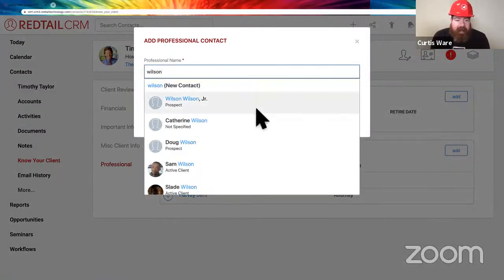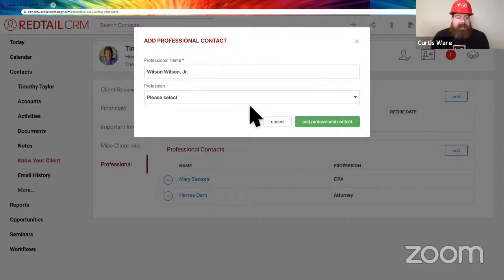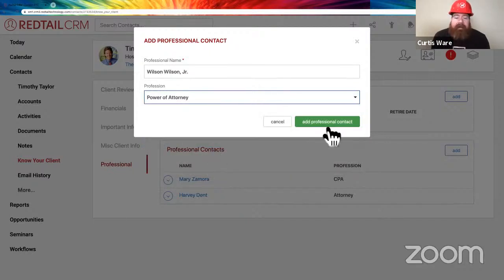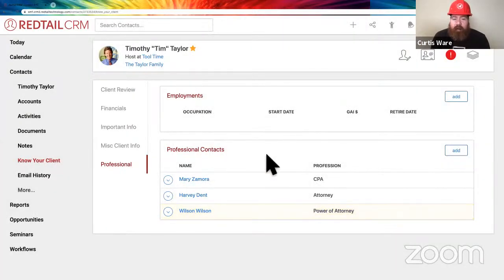So in here, Haley went into the Know Your Client section and then went to the professional section. And that's where you can actually view and then manage what those professional contacts are. So she typed in, we got Wilson Jr., and he's going to be the power of attorney. Perfect. You can add that professional contact and you'll see it links them right there.